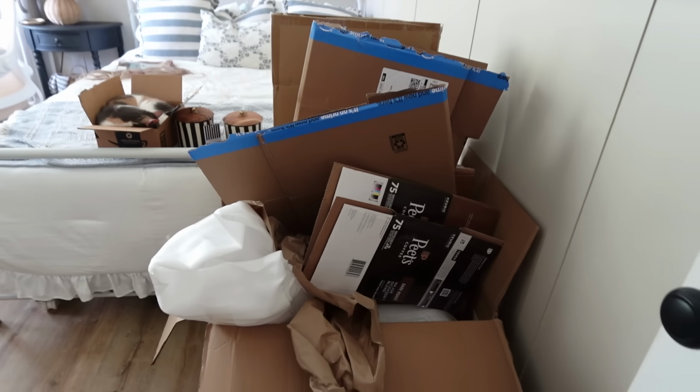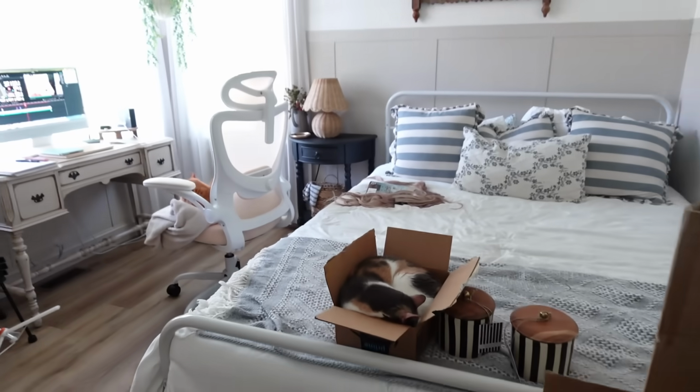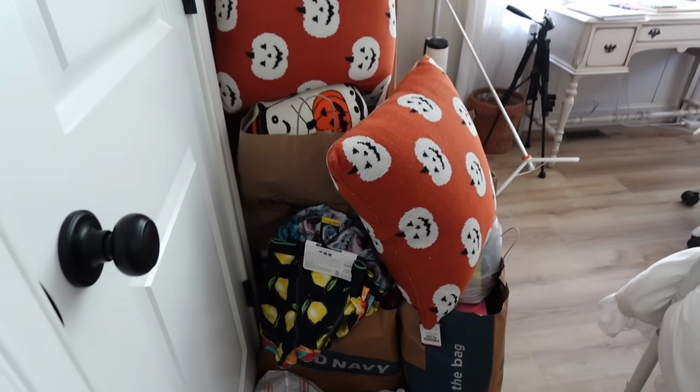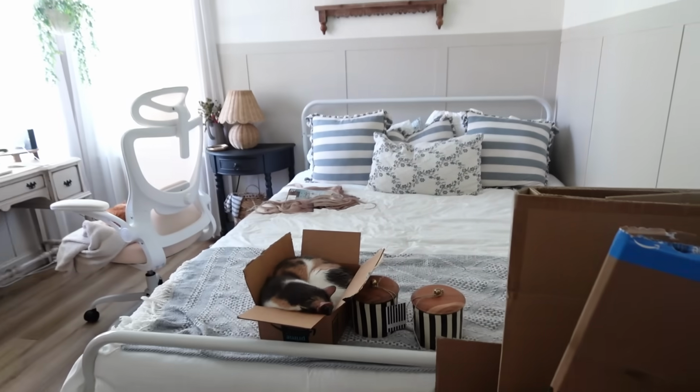Well, let me go show you what we're starting with. Okay, here's the current state of the office slash guest room. Oh yeah, it's bad. This is all back to school stuff, but this is the bed that's taking up all of the room. It's gotta go.